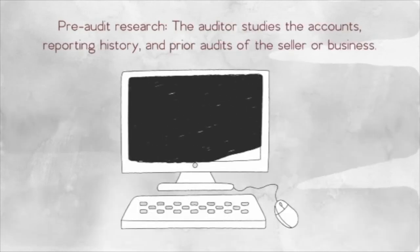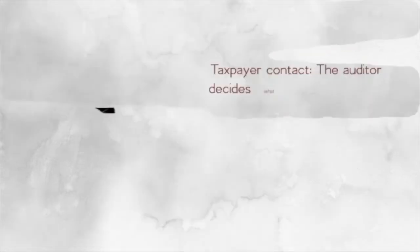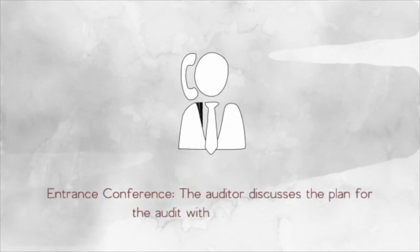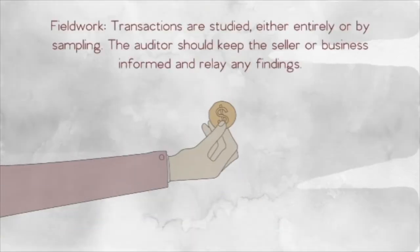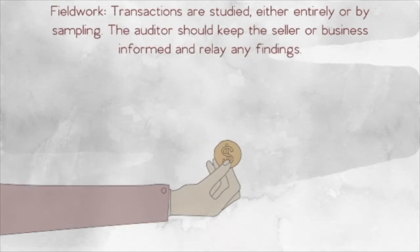Pre-audit research. The auditor studies the accounts, reporting history, and prior audits of the seller or business. Taxpayer contact. The auditor decides what documentation is needed from the seller or business. The taxpayer should then gather and provide all documentation required by the auditor. Entrance conference. The auditor discusses the plan for the audit with the taxpayer. Fieldwork. Transactions are studied, either entirely or by sampling. The auditor should keep the seller or business informed and relay any findings.